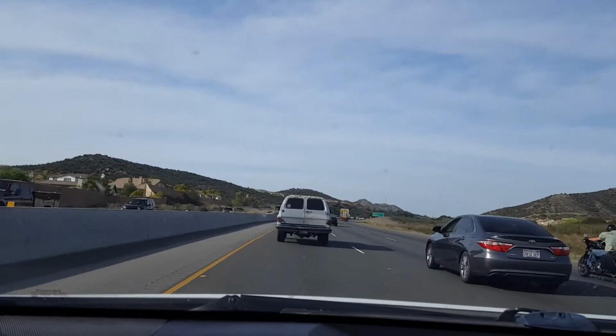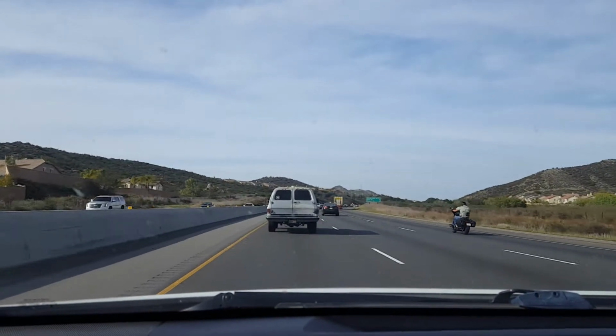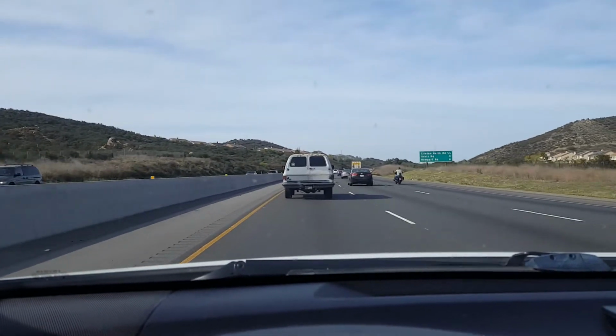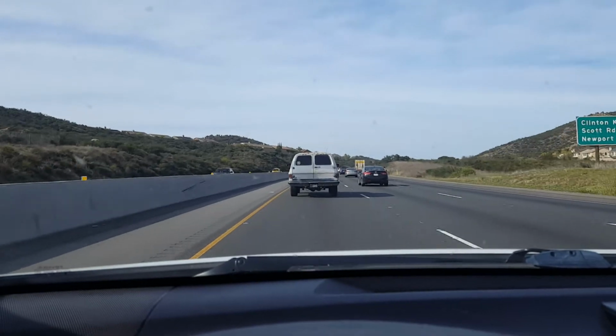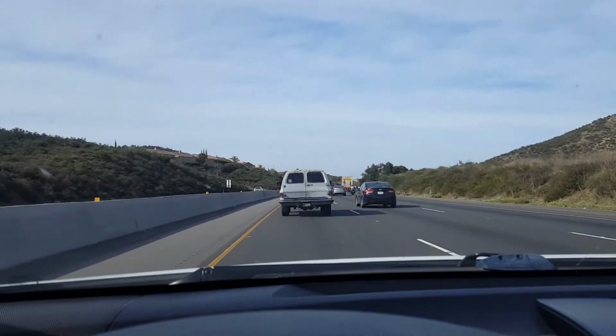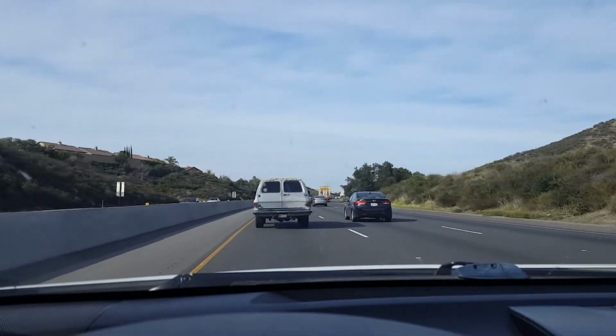Okay, you guys, we got the Suburban back. This is probably the only time that I'll ever film it while it's really on the road and me not be in it. So here it is. We are driving it home, getting ready to go on our vacation tonight.